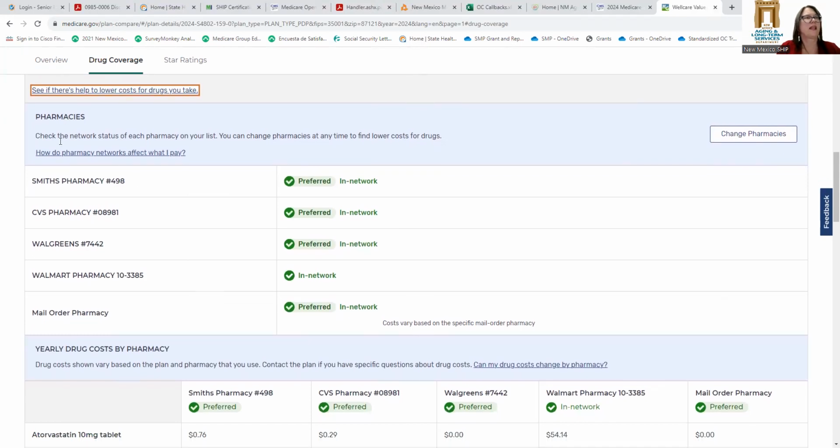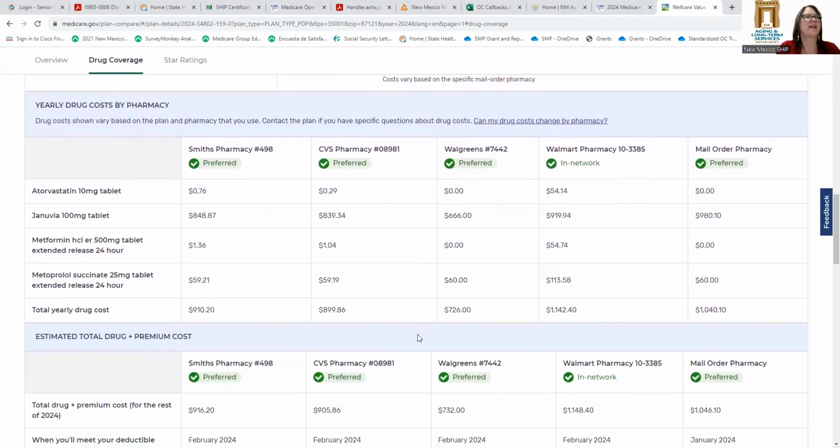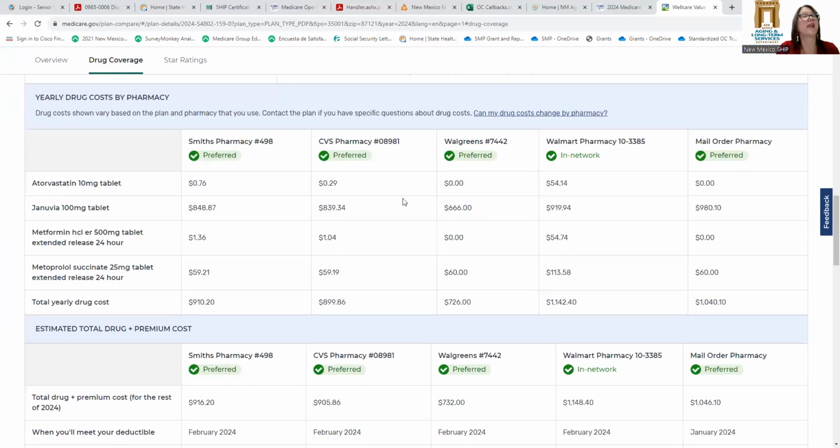So we can see that with this particular prescription drug plan, Smith's, CVS, and Walgreens and mail order are all preferred in network pharmacies, and Walmart is just in network, it's not preferred. So that usually has an impact on the cost. Boy howdy does it ever in this case. So for the atorvastatin, if you picked it up at Smith's, your copay would be 76 cents. At CVS, it would be 29 cents. At Walgreens, it would be 0. But at Walmart, you'd pay $54.